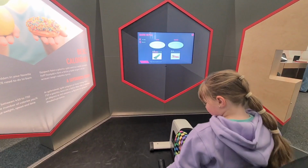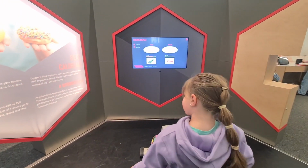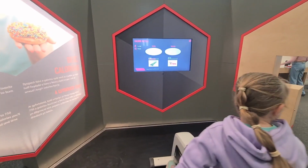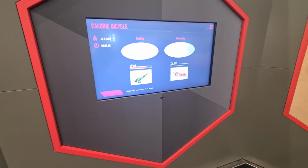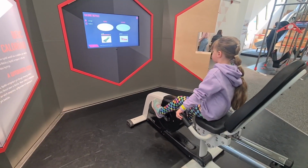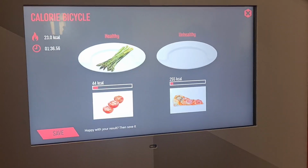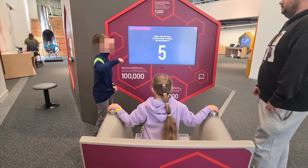Many calories are in asparagus. It shows how long it would take you to burn it off using the exercise bike. It's very educational, really well laid out, and it just shows you how much quicker and how much more healthy food you can have compared to the equivalent in a not so healthy food, and how long it may take you to burn off all those calories, even from one slice of pizza. So very educational.